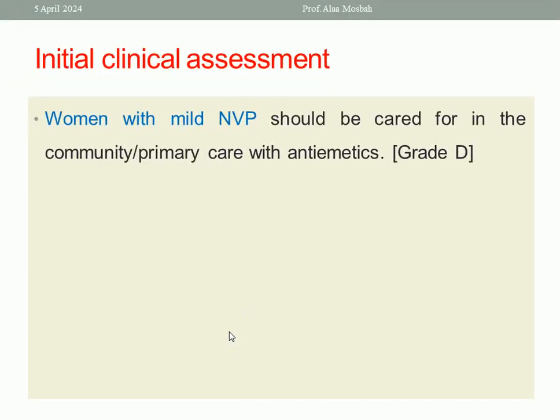What about initial clinical assessment? Women with mild nausea and vomiting of pregnancy should be cared for in a community or primary care setting with antiemetics. So as an outpatient clinic, she can be managed with oral antiemetic if she is a mild case.